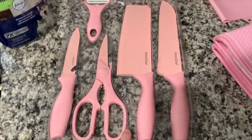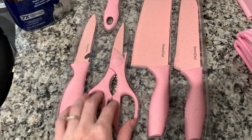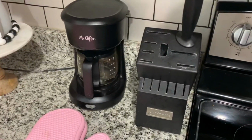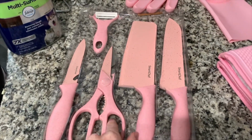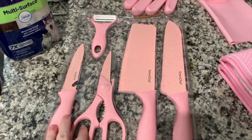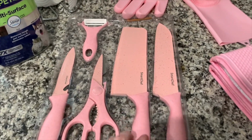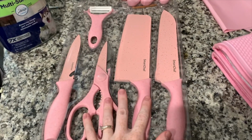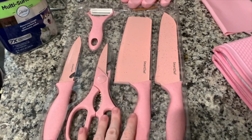I just wanted to show y'all this new knife set that I got and scissors. I actually just needed the scissors because we have a knife set that's all dirty right now, and y'all know I'm obsessed with pink, as you can see here, but this was really cute and I'm thinking of maybe using this to replace the knife set we already have. I don't know yet. We're gonna use these for a while and see how good they are, because they were really cheap on Amazon.